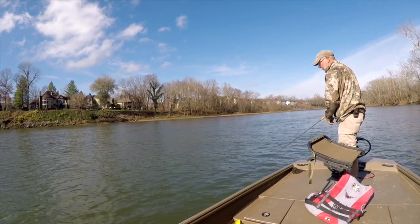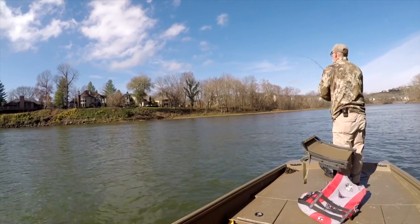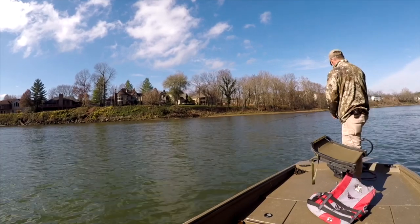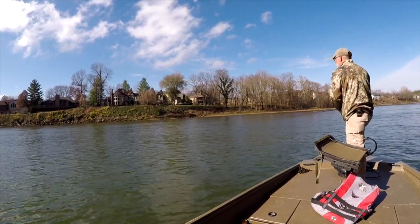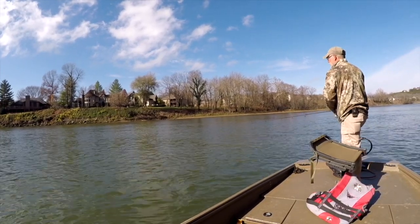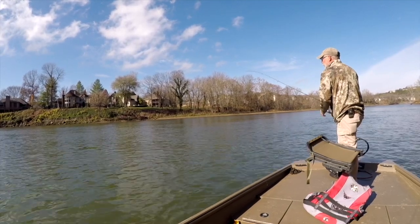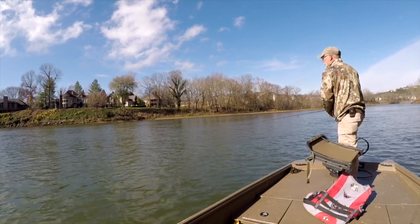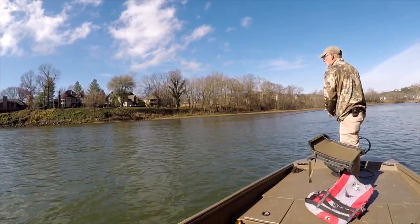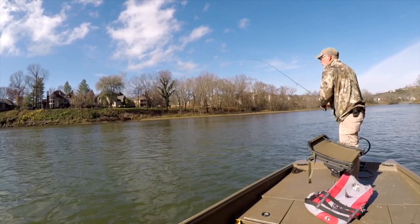Try it again. Moss on there. Sun feels good, but the breeze has still got a little bit of chill to it. Ticking bottom.